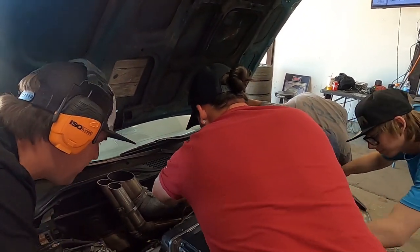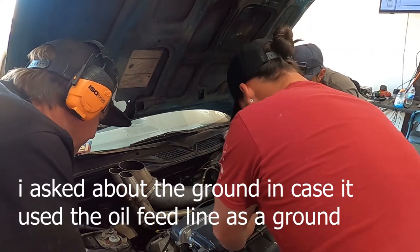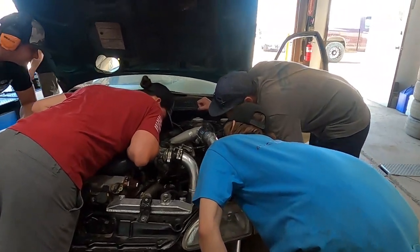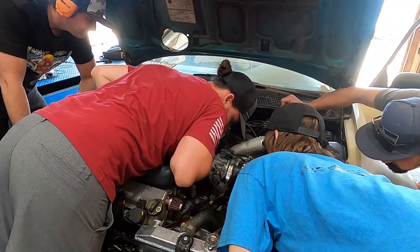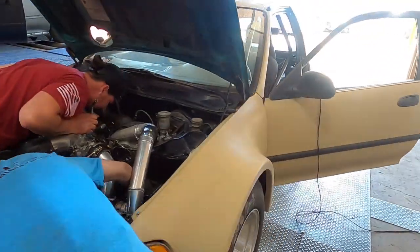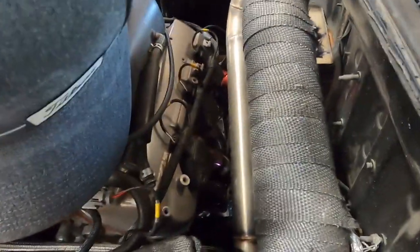Where's your ECU grounded? I got it on the water neck. Yeah, or down here on the thermostat. And it's tight. Should be. Check it. It looks fine. I can get a 10 mil and check that while you're doing that. Your turn might be loose. Might be loose. Yeah, looking like a wiggle.